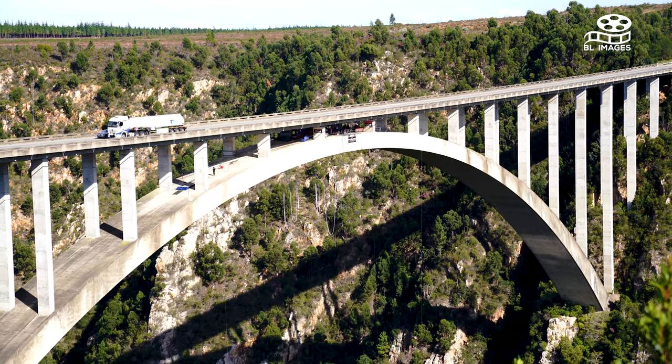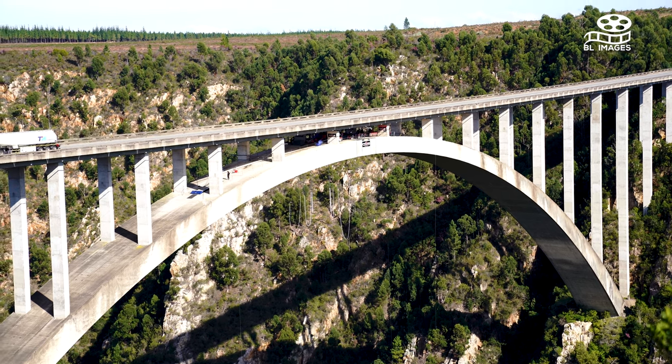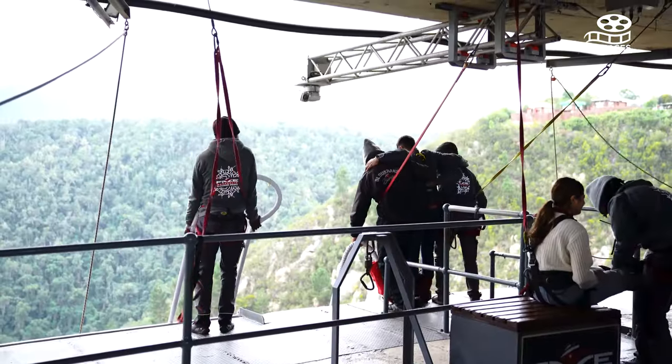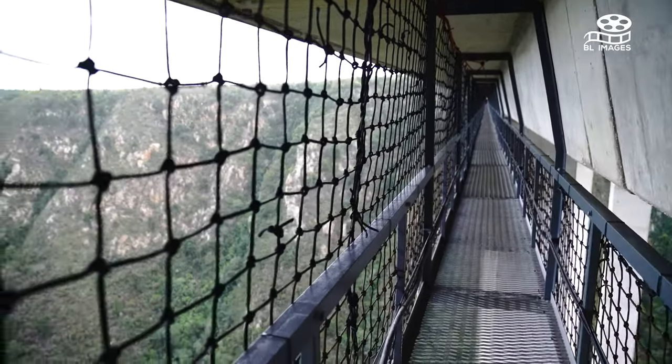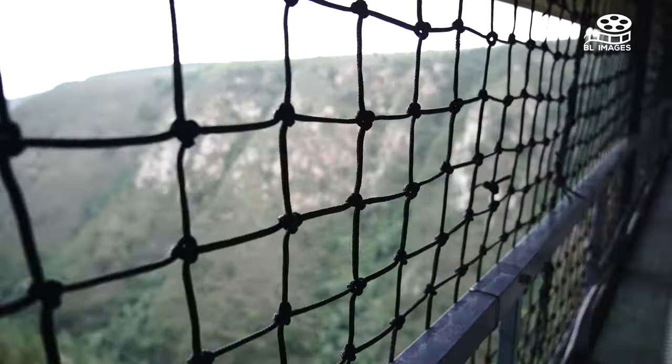Hold on tight as we conquer the Bloukrans Bridge, the highest bungee bridge in Africa. Our journey also includes a thrilling skywalk tour at Tsitsikamma Forest Village Trust.